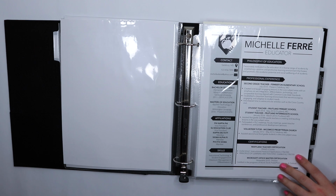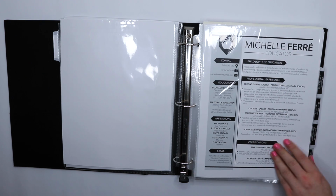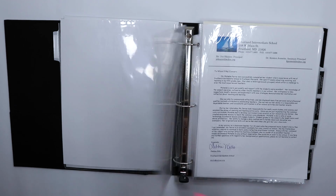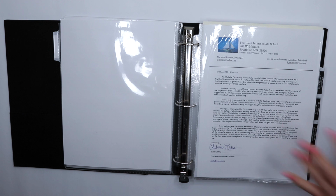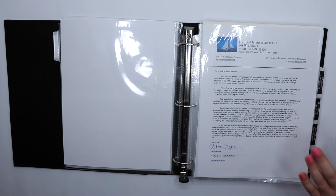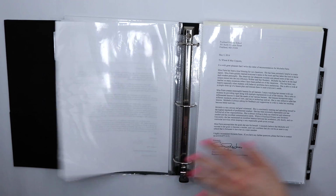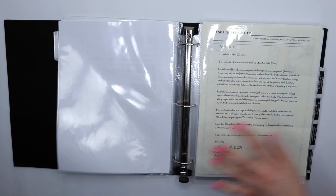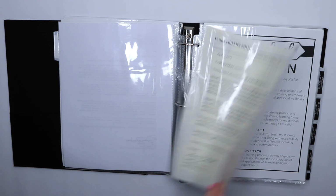So I currently do not have a cover letter, but the first page is my resume, and again, I have not gotten this professionally printed yet, so this extra white at the top and on the sides will not be there once I do get it professionally printed. I would have my cover letter next if I had it, but instead right now I have letters of recommendation. These are all older letters of recommendation, from my mentor teachers and then my supervisor. Once I get more recent letters of recommendation, I will put those in there as well.